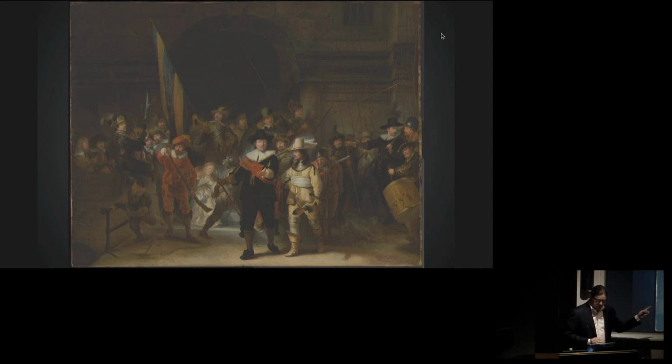So this, I don't know how well you know the Night Watch, but this is a copy of the Night Watch. This is not nearly as good as the Night Watch. The Night Watch is 4.5 meters wide. This is 80 centimeters wide. And this is a copy that was made, it is believed, when the painting still had not been cut down.